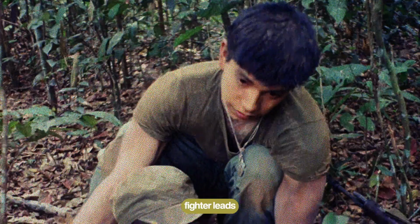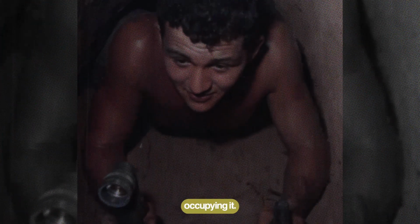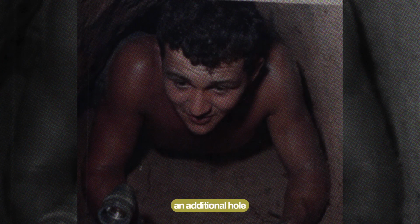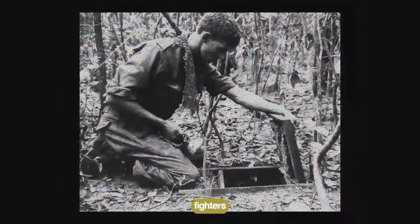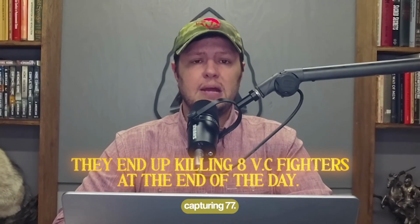So this captured fighter leads the American patrol to a nearby hole. And then the Americans kill the two fighters occupying it. And then they're led to an additional hole. And then they end up killing 8 VC fighters by the end of the day. And over the next month, U.S. patrols cleared hole after hole, killing almost 400 VC and capturing 77.